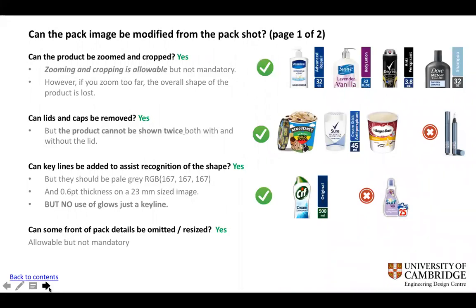Can the product image be modified? Yes, there are certain modifications. Yes, you can zoom. Yes, you can crop. Yes, you can remove lids. Yes, you can add key lines, but no crazy glows. That's just a way of getting stand out for its own sake. And yes, you can take details off the pack, but no, you can't add anything that wasn't there to start with.